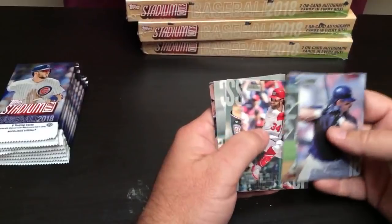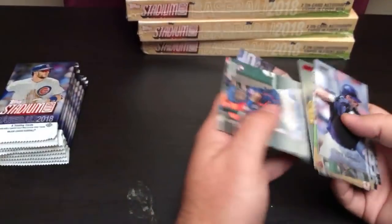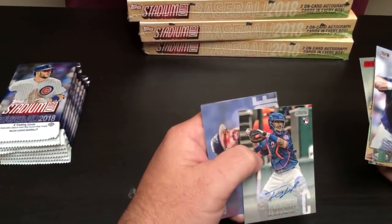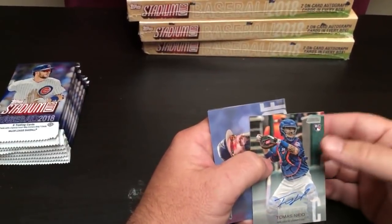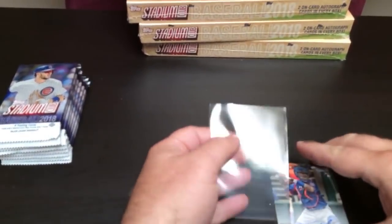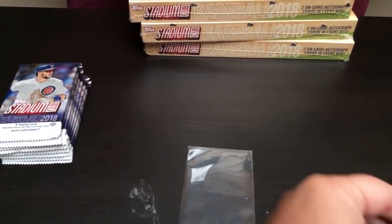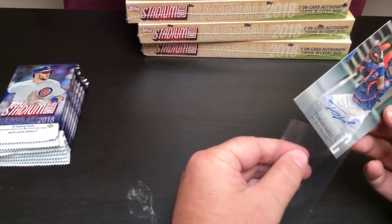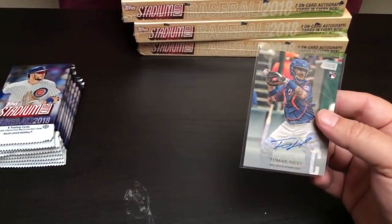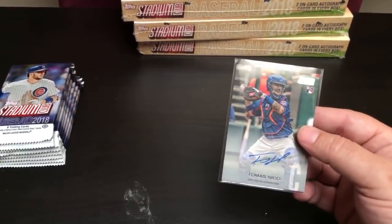Bagwell, Marte, Alfaro, Bryce. Oh, I see an auto. Okay, Trey Turner, and we've got Thomas Nito. Did somebody ask for the Mets? Who asked for the Mets? Because I'm seeing something here. Thomas Nito of the Mets. Somebody was just asking for him, and it was serendipitous, and we are going to give a shout-out. Let's see. Madeline. There's your Mets right there for you. Now we're talking.